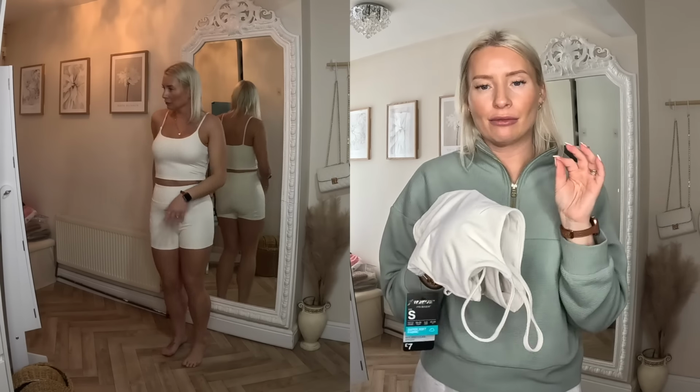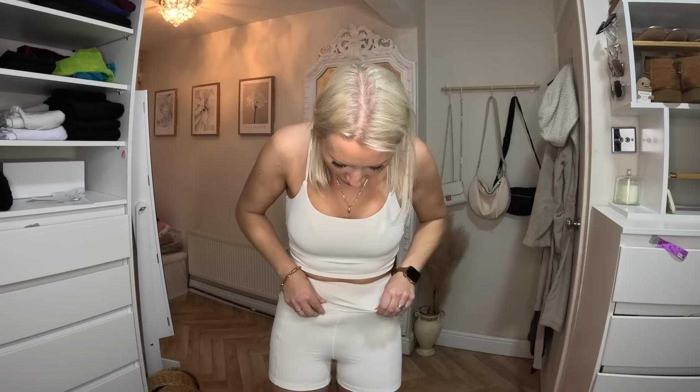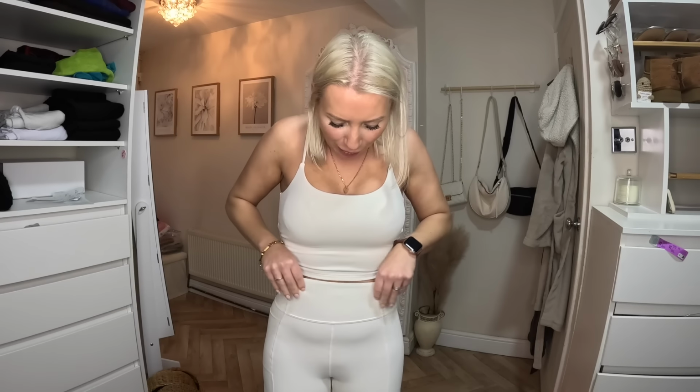Just a little bit of feedback on this gym wear set. It's really lovely and soft. The material is lovely and thick, and you can't see my underwear through it. Don't know whether I'd wear the shorts personally to the gym. I don't really like this area here. I don't feel like it's very flattering. Don't know whether it's because of the seams or where the panels fit. I just don't like it.